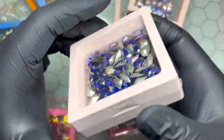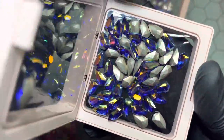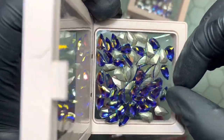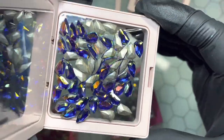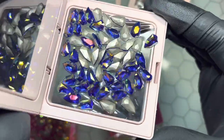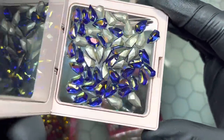Then of course, you know, I had to get something blue, and I saw these. They kind of remind me of teardrops just a little bit, but they have more of like a pointed bottom side to me. So I'm not really sure what shape this is, but I do know that these were definitely calling my name for sure.